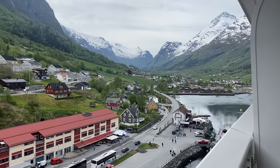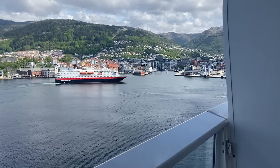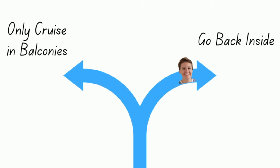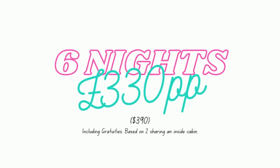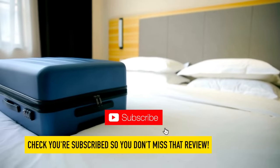Enjoying breakfast on a balcony like this is incredible, and I totally understand why some people would only choose to cruise in balconies. For me though, I am heading back in an inside. I booked a very cheap little MSC cruise when I got back from this one, and an inside cabin just seemed like the right thing to do. The MSC cruise that I've booked is cheaper than a Premier Inn. That's one of the budget hotels we have here in the UK.